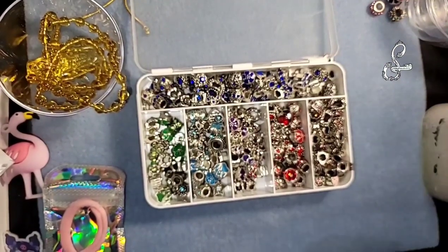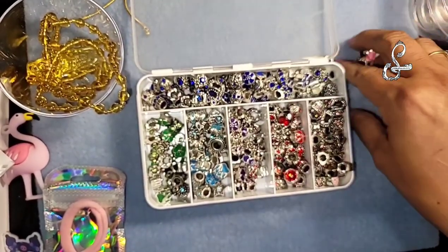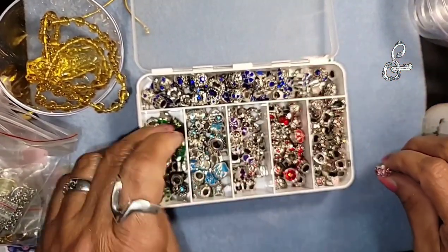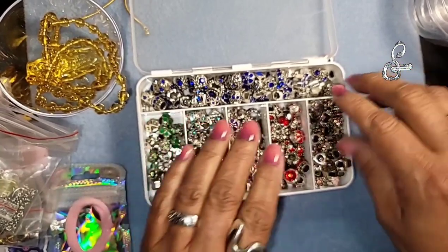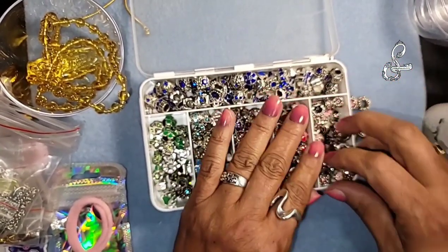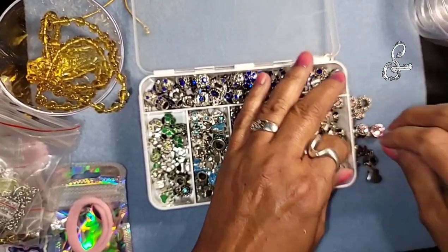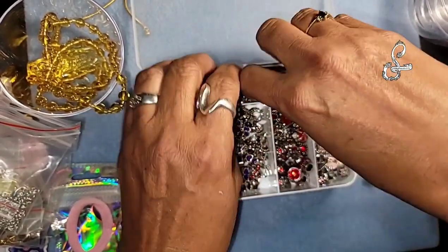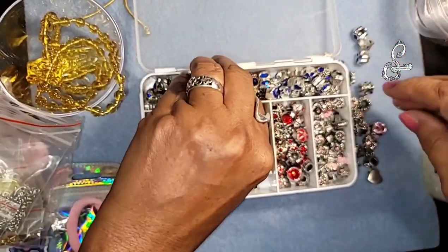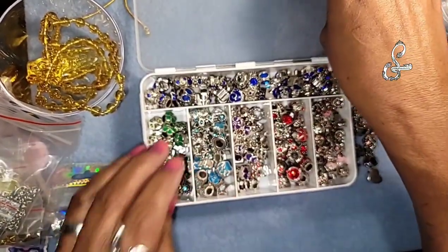Let me just go ahead and also show you, there's just too many of these pinks. I think I ordered two different pinks, and that's why. But let me just take some out, because it's not going to close, and I'll just take those home with me. I'll probably take some of these blue ones home with me too, just so I have some to work with.